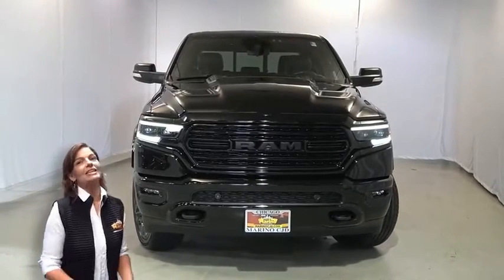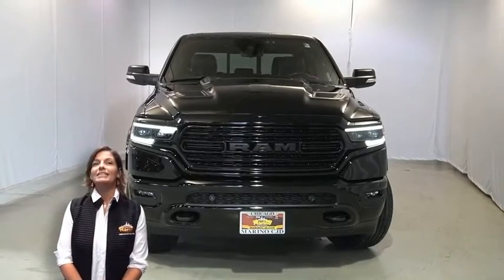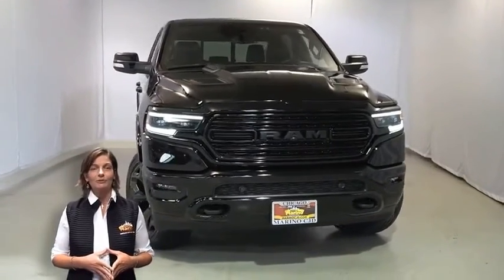Power, performance, capability, and capacity allow you to take on new challenges and adventures. Take a look at this certified pre-owned 2021 Ram 1500 Limited Crew Cab in Diamond Black Crystal Pearl.